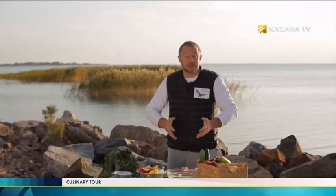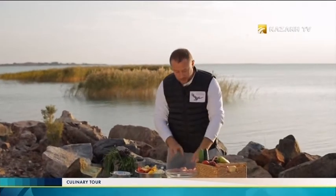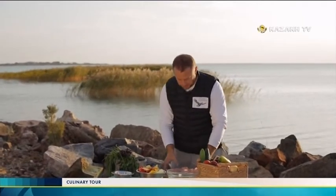So I've chopped the catfish fillet. It's very important to wash a fillet before you start chopping it. After chopping, you need to wash it again.